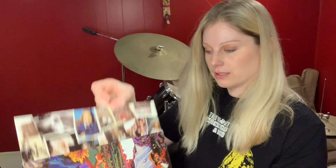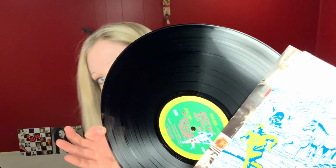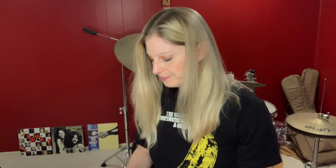Inner sleeve is really nice. Interesting label there. It's Vindaloo. So it's just so many goodies here. I think this is the last one. I hope I'm not forgetting anything.